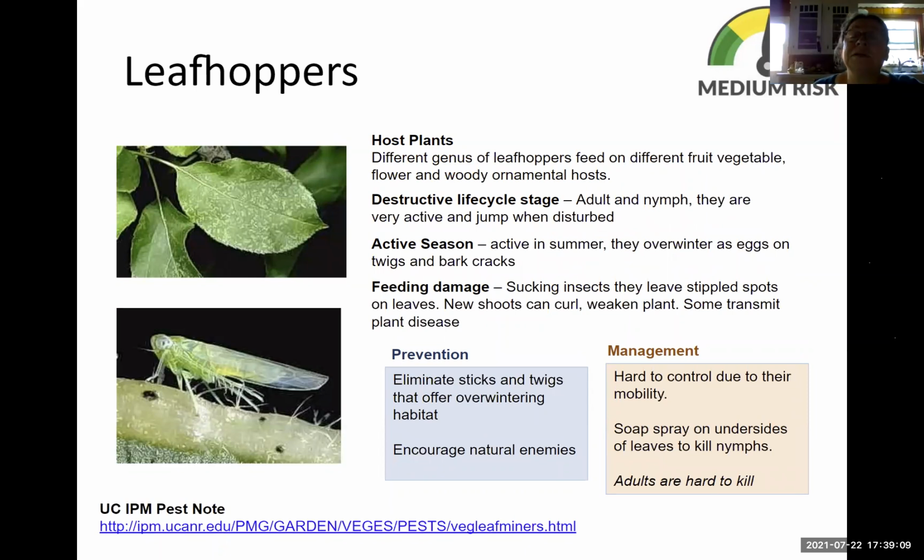Leaf hoppers. So it looks like they're doing a sucking, scraping action on the leaves. You see them being mottled and you'll see them on there. They feed on different fruit and vegetable flowers and woody ornamental hosts. So the destructive stages are when they're adults and nymphs because they're very active and they can jump when disturbed. So it's hard to catch them.